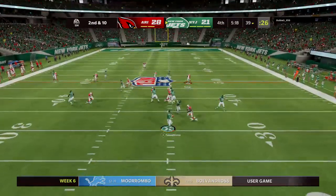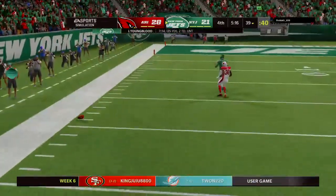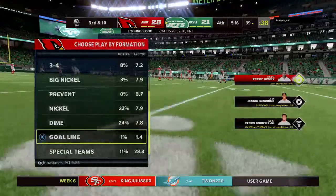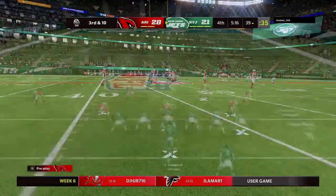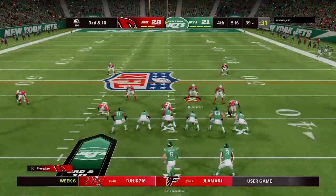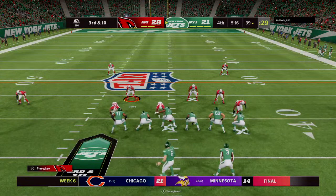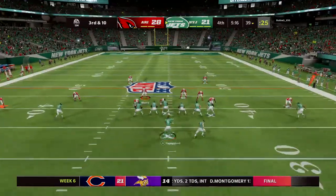Off play action. Youngblood. He's going to launch this thing way downfield. And that went a little too high as it's knocked away and incomplete. He's second in the NFL in interceptions, and you understand why. He plays a game of great intelligence, understands positioning, and has a great ability to break on the football when it's in the air. So fun to watch his closing speed, and another example of it on that play.